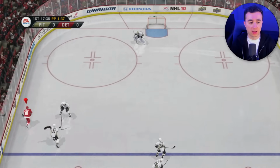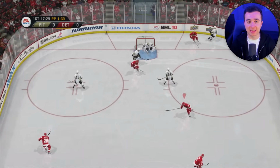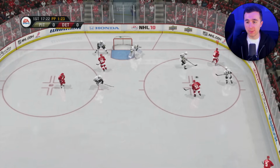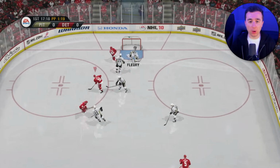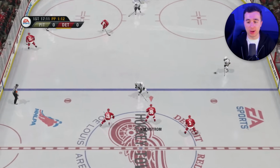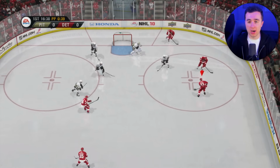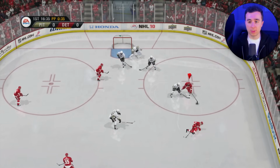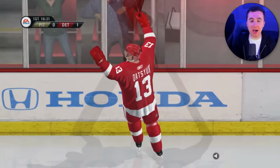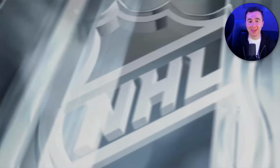Henrik Zetterberg skating up the left side here. Okay, didn't get much on that pass. That wasn't what I looked to do. Rafalski, get that Zetterberg. Got the power play here. Filppula trying to score. Puts one on goal on Marc-Andre Fleury. He comes away with the save. I get that puck, Datsyuk. Get that puck. There we go. Zetterberg. Nice moves by Henrik Zetterberg, and what a shot on goal. And he scores. Pavel Datsyuk with the goal.